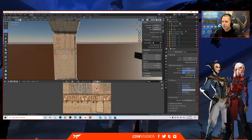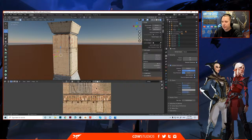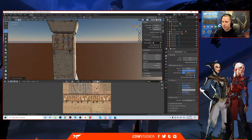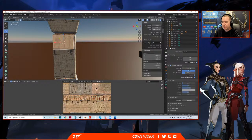So I'll show you another thing. What you can do is, if I just go Control R and add in another edge loop, you can tell it that down here is where I want another face. So if we hit 3 on the keyboard, that'll select one. This is 1, 2, 3, right? Hit 3 on the keyboard, then you can just do the same thing.